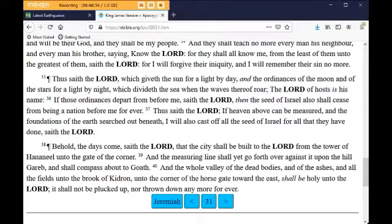Behold, the days come, saith the Lord, that the city shall be built to the Lord from the tower of Hananeel unto the gate of the corner, and the measuring line shall yet go forth over against it upon the hill Gareb, and shall encompass about to Goath, and the whole valley of the dead bodies and of the ashes, and all the fields unto the brook of Kidron, unto the corner of the horse gate toward the east, shall be holy unto the Lord. It shall not be plucked up, nor thrown down any more forever.